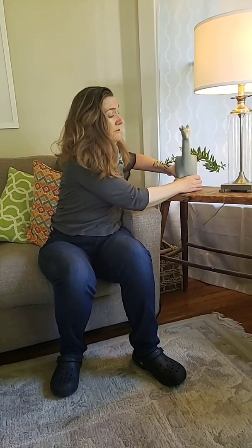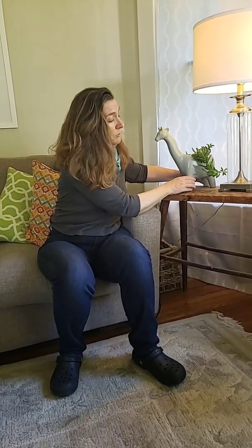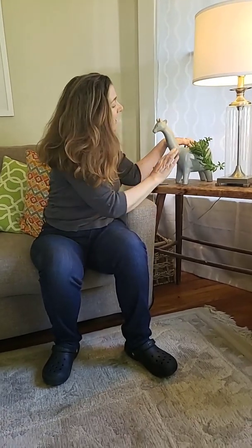This would be a great plant for that person. This plant, I literally sit here and watch TV and type and read books and hang out with my husband, and this plant sits here, and every month or so I'm like, oh my gosh, I've got to water that guy. Literally, this guy gets watered about every month or so.